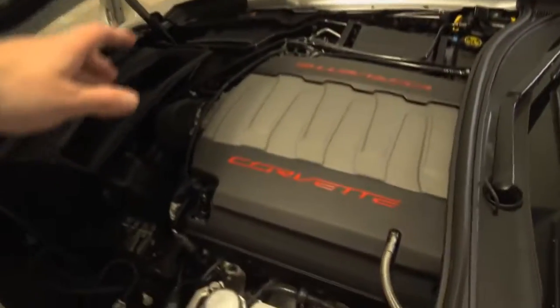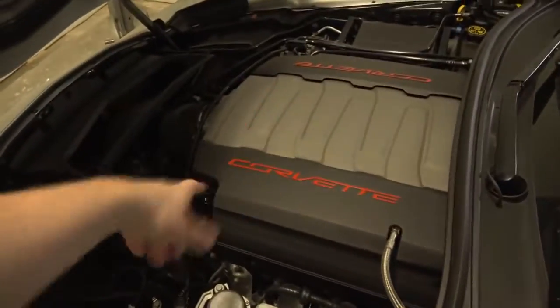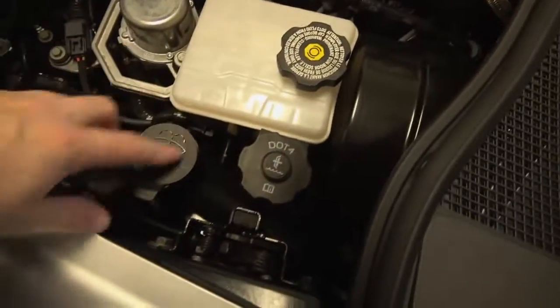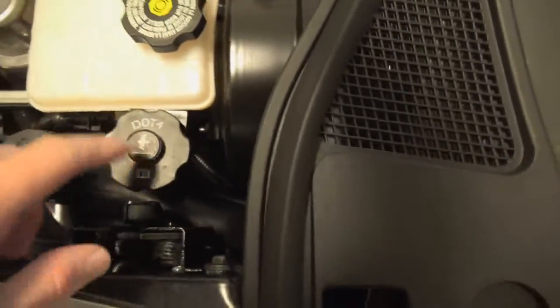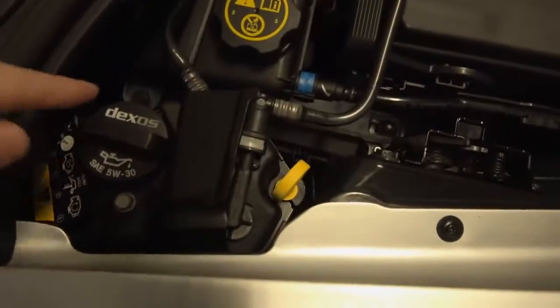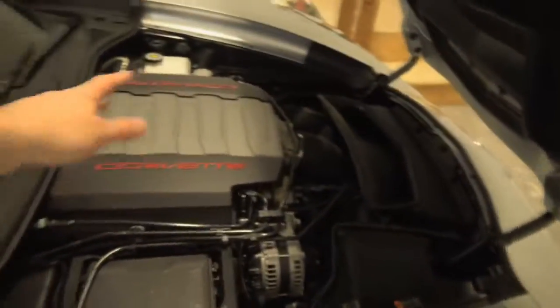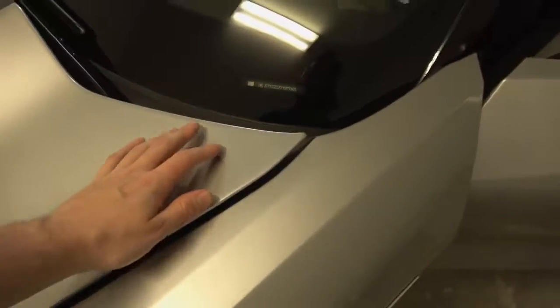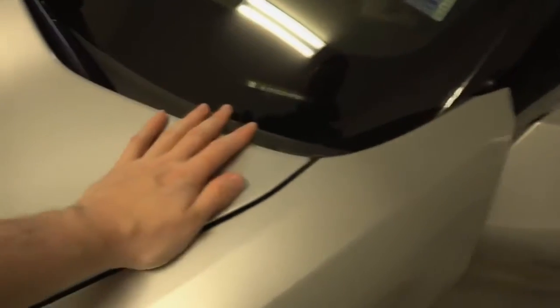So here you go, we got an engine. That's the engine, it's a V8, I think. We got something that goes in there. I think that's windshield fluid. I don't fucking know what any of this shit is. There's where the oil goes, I recognize that. But yeah, man, all I know is this thing goes really fucking fast. Not closing. Fucking close. There we go.